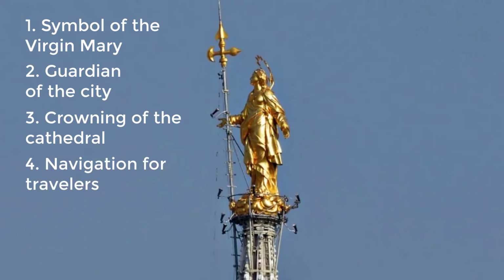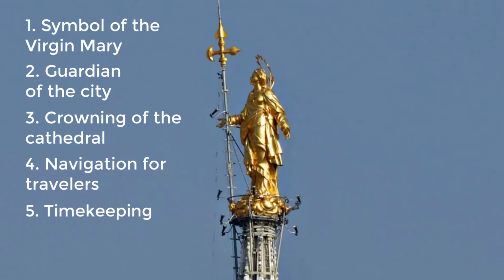The statue has a golden halo, and in the past it was used as a reference point for local timekeeping. A special light on the statue was illuminated at noon each day, serving as a signal to adjust the city's clocks. And finally, the spires of the Milan Cathedral, including the one on which the Madonnina is placed, are equipped with lightning rods. They help protect the cathedral from lightning strikes by providing a safe path for lightning to follow. The Madonnina, being at the highest point of the cathedral, plays an important role in this lightning protection system.